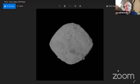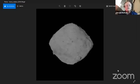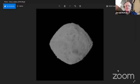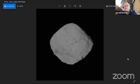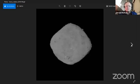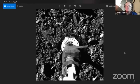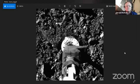So for quite a while now, they've been mapping the surface, trying to figure out what's the best place to take a sample from, because it's kind of a one-shot deal. You do it and hope it works, and if it doesn't, you're out of luck. So that's been in the works for a while, and I wanted to show you. Just a couple of days ago, they actually did the sampling. I have a very simple animation here showing the sample probe touching down on the surface of Bennu and collecting a sample.